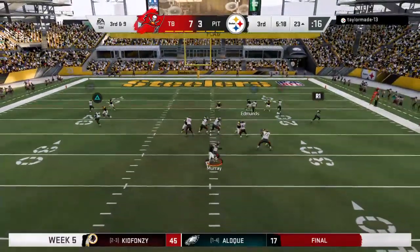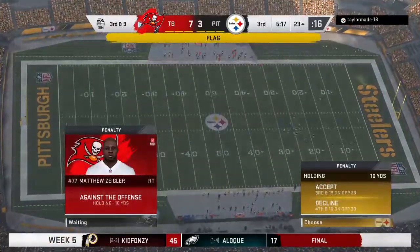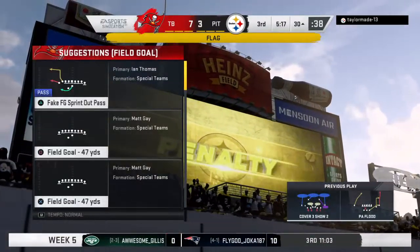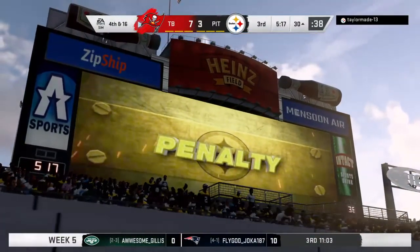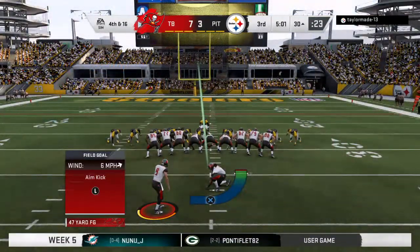To throw on third down. Murray. And the pressure will get to him. He goes down. Now there is a flag on the play, but this looks like holding on the offense. We got him. So on fourth down, on comes the Buccaneer kicker, Matt Gay.